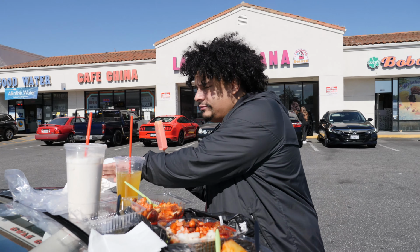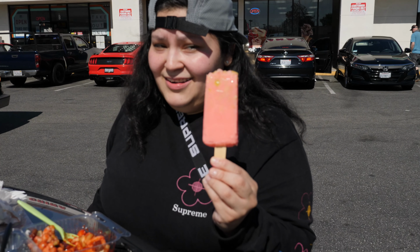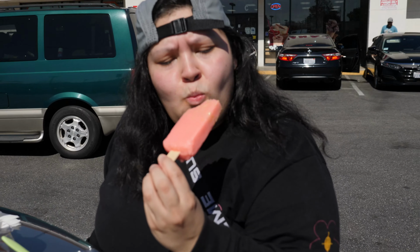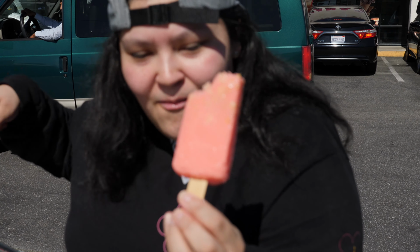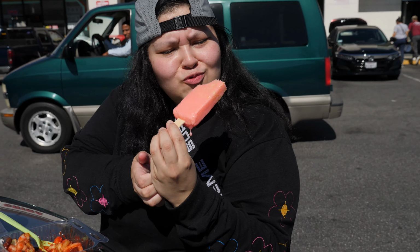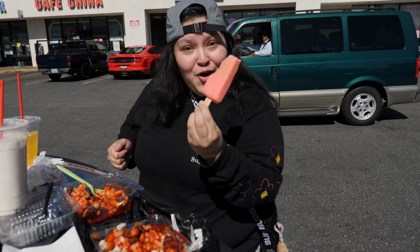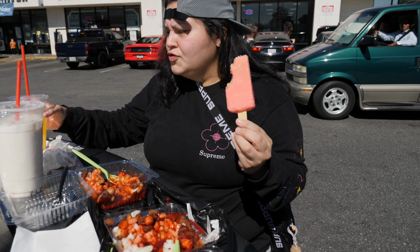We got the guava and suede. Yeah, try this. All right, so this is my choice, just because I normally tend to get something like cookies and cream or just regular sweet stuff. They have this available and never have I tried one, so let's see how this goes. Mmm. You think this is refreshing? Wow! Yo! Super good.